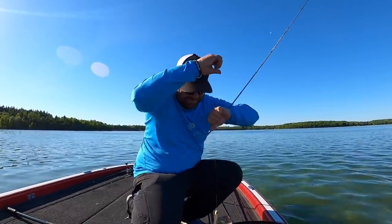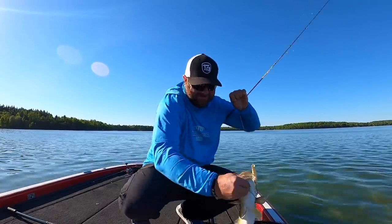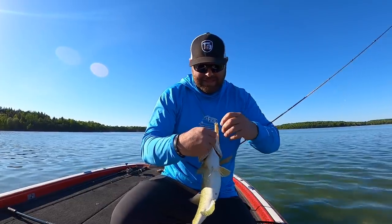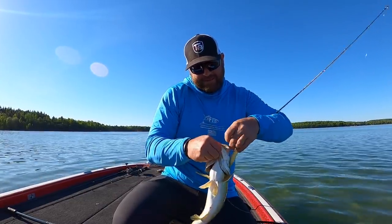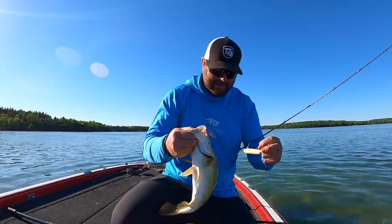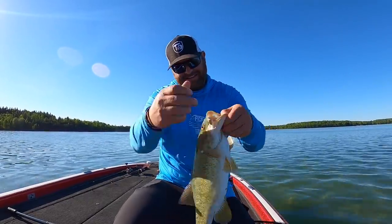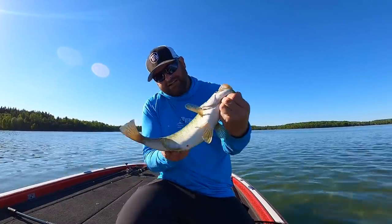So much easier to keep those treble hooks out of the net, but another nice one. That's back to back to back. Not as big as the first two, but still healthy.